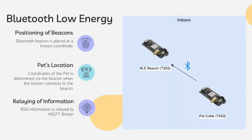For indoors tracking, a single BLE beacon is used. The BLE beacon is placed at a known coordinate for ease of tracking. Upon successful connection with the pet tracker in range, the tracker device will send a BLE packet containing its MAC address as its unique identifier, the broadcast sequence number, and its RSSI value. Then, the beacon will relay and publish this information to an MQTT broker via Wi-Fi.